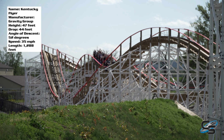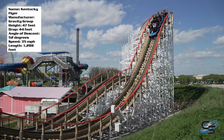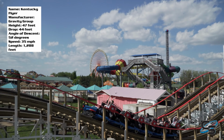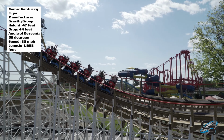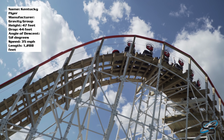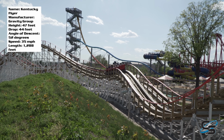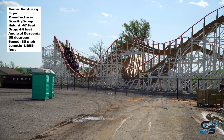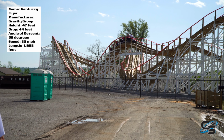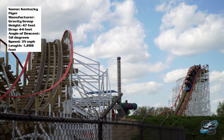I've ridden so many roller coasters around the world and I loved this thing. And the crazy thing is, a tall 3-year-old or your average 4-year-old can ride this ride. It has such a low height requirement. And when you see stats like 47 feet tall or max speed 35 miles per hour, not very impressive, right? But what Gravity Group does so well is packing in a great layout even when they don't have the height and speed in their favor.